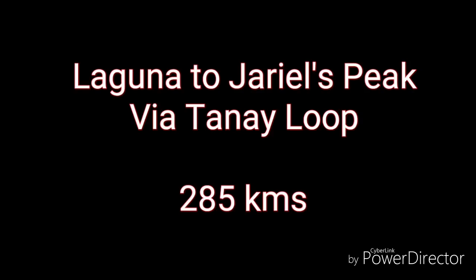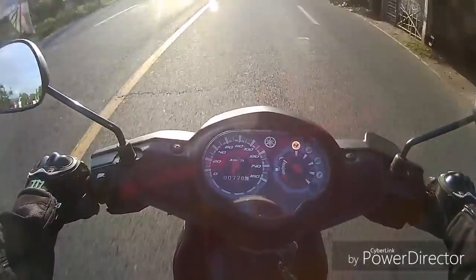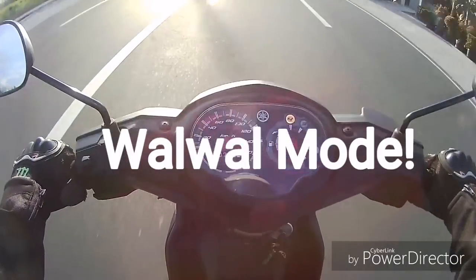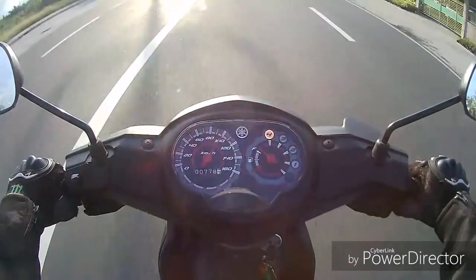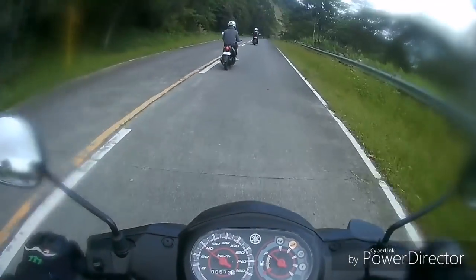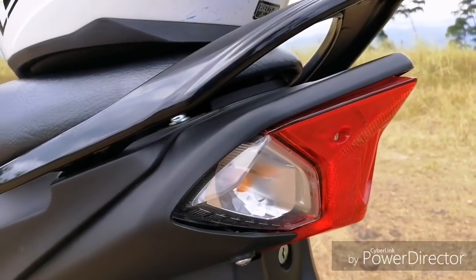Well, I traveled for about 285 kilometers, then I tried their claim, but this time, I'm not going to be in tipid mode. Besides, walwal mode tayo. And surprisingly, at the very last drop of my fuel, I got an average fuel consumption of 71.251 kpl. Take note, it's a full throttle condition long ride. And in normal mode, pa 60-60 ka lang, I got an average fuel consumption of 85.336 kpl. Hanep, diba? Tipid.